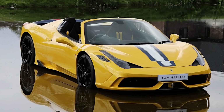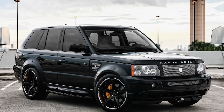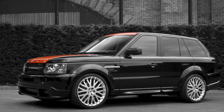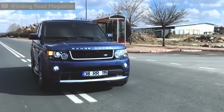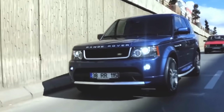And not only that, but you know what complements this rich dude's Ferrari 458 Speciale? Yeah, this Range Rover. And you know what complements this rich dude's friend's Audi R8? Well, this Range Rover. And do you know what complements this rich dude's friend's McLaren P1? I'll let you guess. They built the ever so popular L320 Range Rover from 2006 to 2013. And they're one of the best looking SUVs ever.